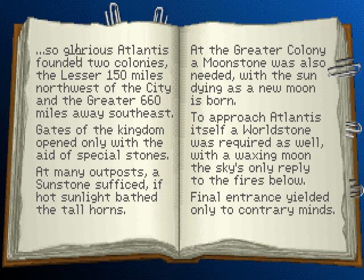So, glorious Atlantis founded 2 colonies, the lesser 150 miles northwest of the city, and the greater 660 miles away southeast. Gates of the kingdom opened only with the aid of special stones. At many outposts, a sunstone sufficed, if hot sunlight bathed the tall horns. At the greater colony, a moonstone was also needed, with the sun dying as a new moon is born. To approach Atlantis itself, a world stone was required as well. With waxing moon, the sky's only reply to the fires below. Final entrance yielded only to contrary minds.